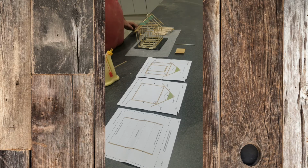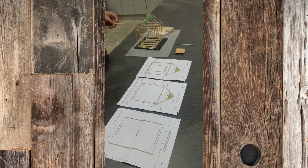In construction, there are times when you have to change the plan a little and get a change order. As long as the engineer signs off on it, then you've got no worries.